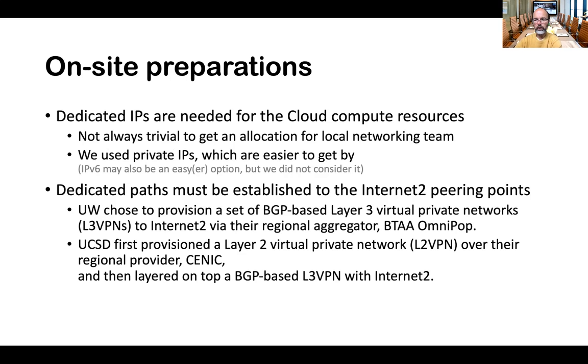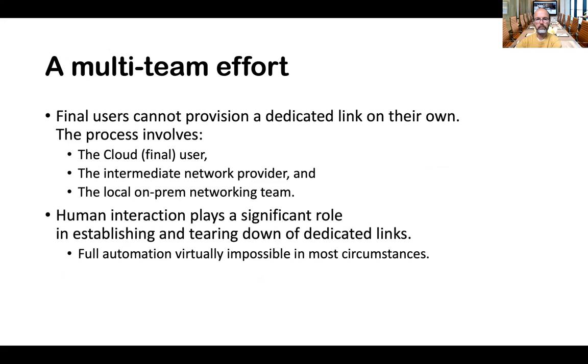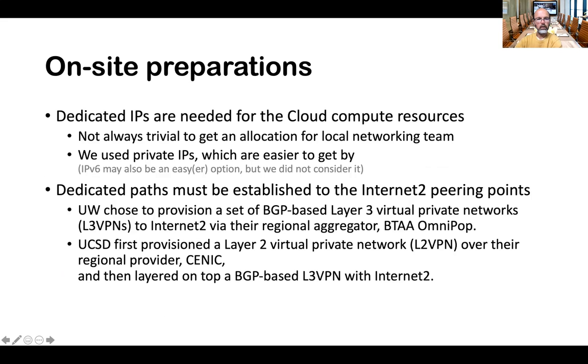And once you have the IP range, you have to create a path to the peering point. And Internet2 has several such points, as you can see on the table in the previous slide. See, we have several regions there. So UW and UCSD chose to go a slightly different route. The UW used the BGP-based layer 3 VPN to Internet2 via their regional aggregator, which is OmniPoP, while UCSD first provisioned a layer 2 VPN over the regional provider, which happens to be SCENIC, and then layered on top of that a BGP-based layer 3 VPN to Internet2. So some work is needed there.